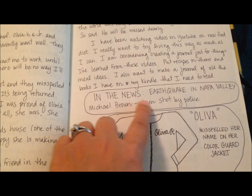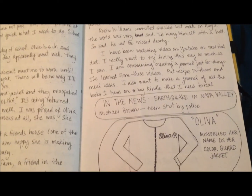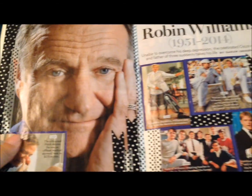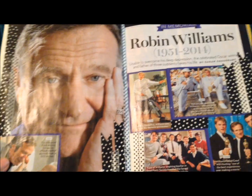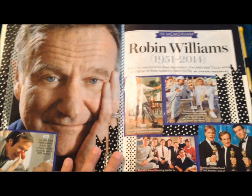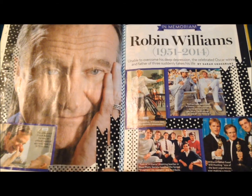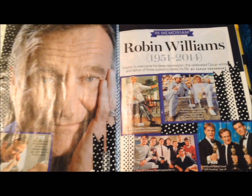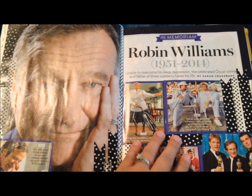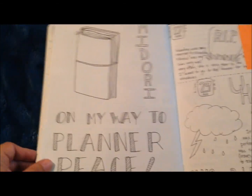And I try to write what's in the news, but I haven't been really good at that. This is my tribute to Robin Williams. I just found some pages in the magazine and made a collage of all the movies that he was in that we liked. I meant to do that with Joan Rivers, but I couldn't find any.